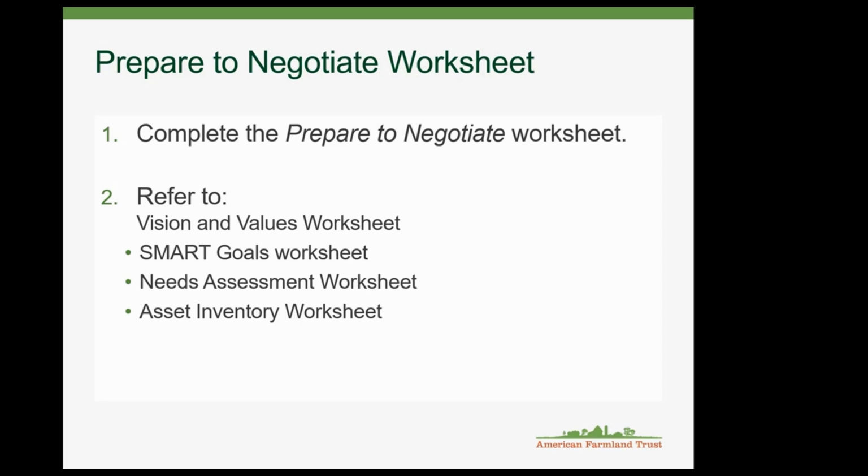In Module 1, we worked on vision, values, and goals, financial assets, inventory, and needs assessment worksheets. If you have completed those, you may want to look back at them now. Some of these questions you may want to come back to later, and that's okay. This is meant to get you pointed in the right direction, and you'll likely want to follow up on this later.